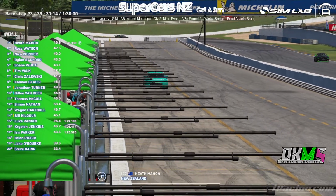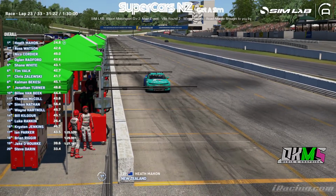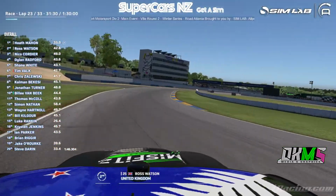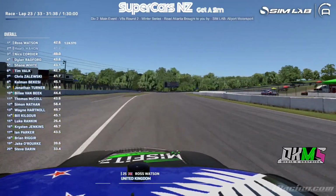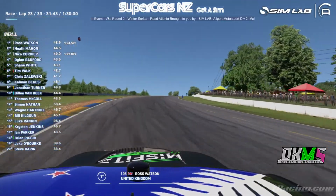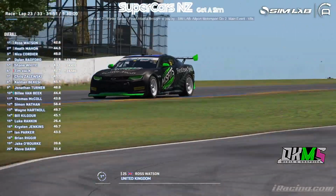Let's see, this will be interesting, Corey. Lap 23, 33 lap race, 10 to go. Yeah, Ross Watson just going through 10A, 10B, coming up over the hill. He's just coming down the hill now. Great shot from the roof of the Misfits car. Heath was still in the lane. Oh, yeah, so yeah, Ross Watson to the lead. Pitted, got gas, just needs to bring it home.